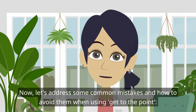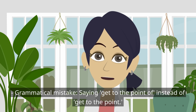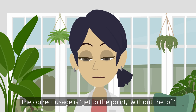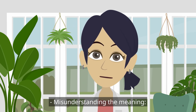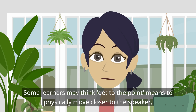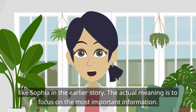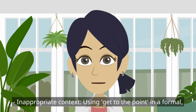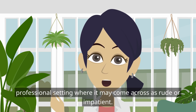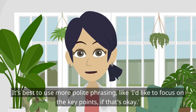Now, let's address some common mistakes and how to avoid them when using get to the point. Grammatical mistake: saying get to the point of instead of get to the point. The correct usage is get to the point, without the of. Misunderstanding the meaning. Some learners may think get to the point means to physically move closer to the speaker, like Sophia in the earlier story. The actual meaning is to focus on the most important information. Inappropriate context: using get to the point in a formal, professional setting where it may come across as rude or impatient. It's best to use more polite phrasing, like "I'd like to focus on the key points, if that's okay."